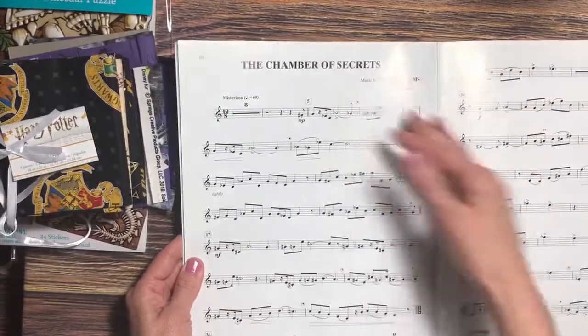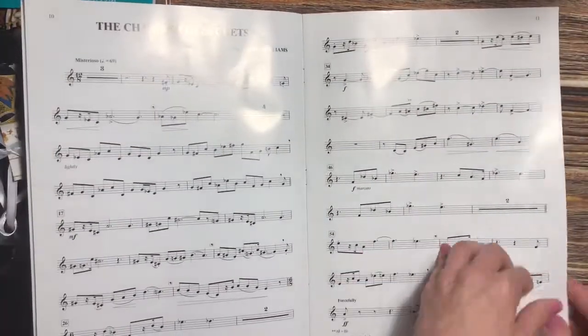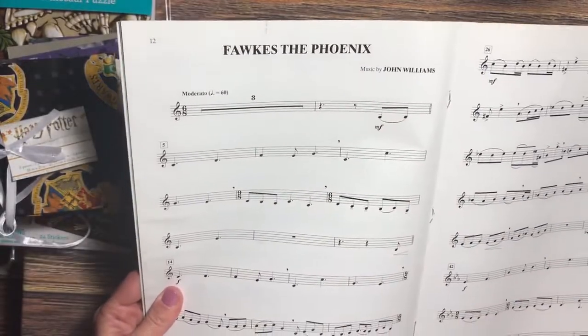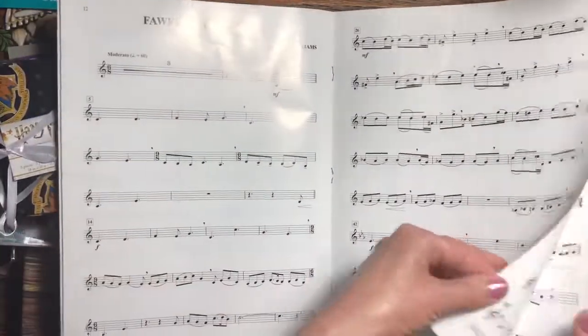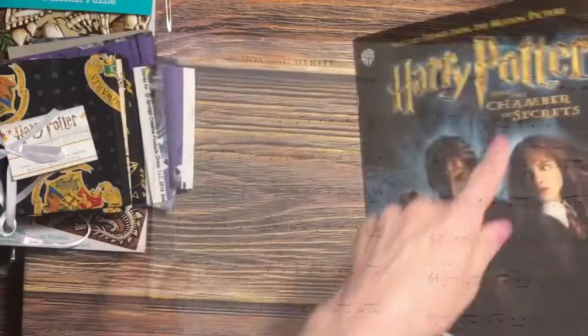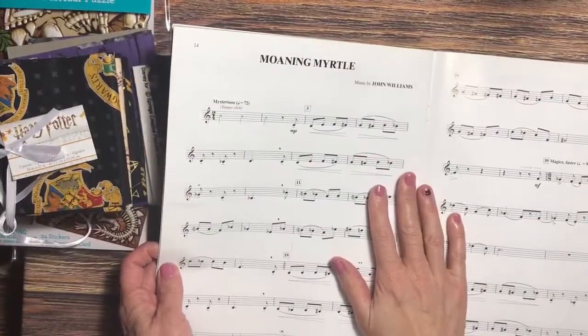I can't wait now to do a journal and include this music. Chamber of Secrets by John Williams. I mean, here's Fawkes, the Phoenix. So these are all, you know, with the Chamber of Secrets. So here we have Moaning Myrtle.